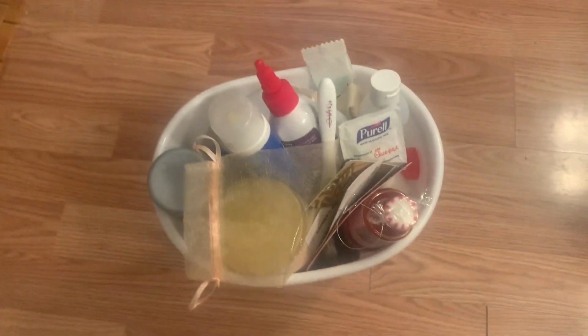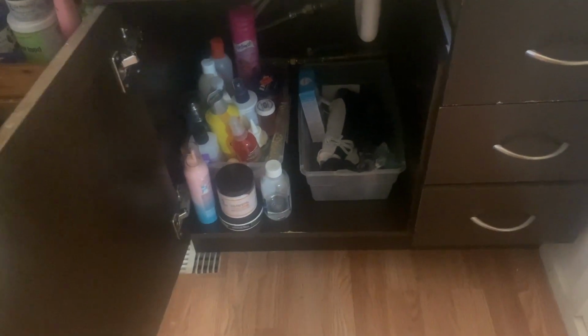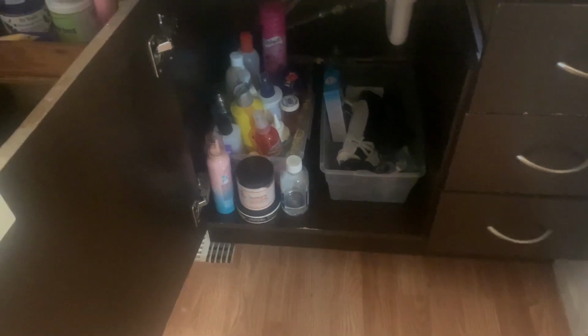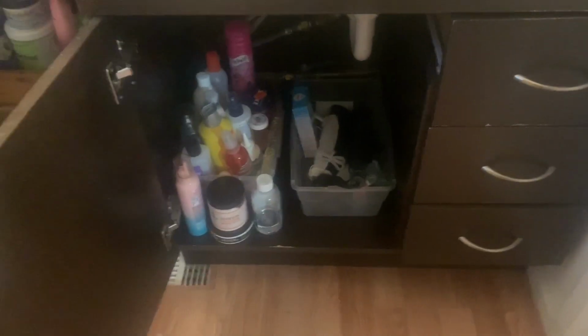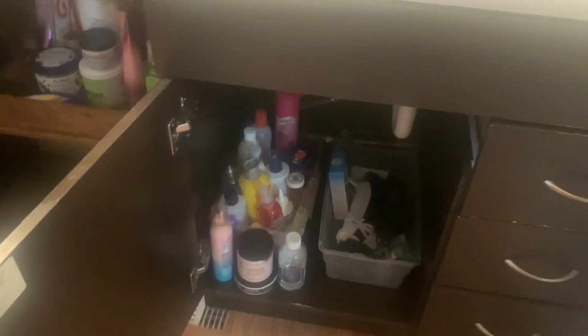So yeah, that's it. And right here, this is the trash basket with all the stuff that I'm throwing in the garbage. So guys, I hope I inspired you to do a little decluttering and organizing. I think I'm just going to do one area at a time until I am completely done with this bathroom before I start the makeover.